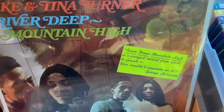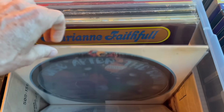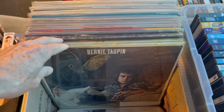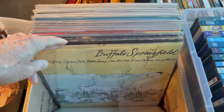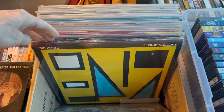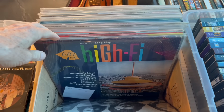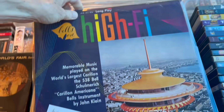Another Ike and Tina Turner here with the sticker on it. Sometimes even just something as simple as a sticker will make a difference. And we have a picture disc, Bernie Taupin, The Flying Lizards. These have definitely been curated. He has some idea what he has, and he has priced most of them pretty much for what they should be. Here's another Space Needle.